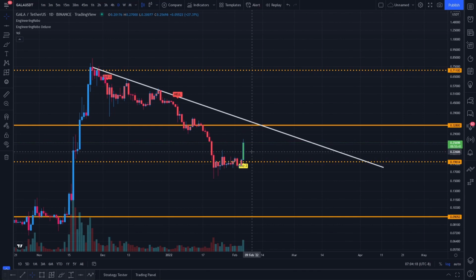We can put another 20% of our investment into the coin at support, currently down below at 19 cents. We can invest 20% of our position in at this support level here, or once current resistance overhead at 32 cents becomes support, that is a level we can put the 20% of our position in. Whichever one comes first, we put 20% in at support.